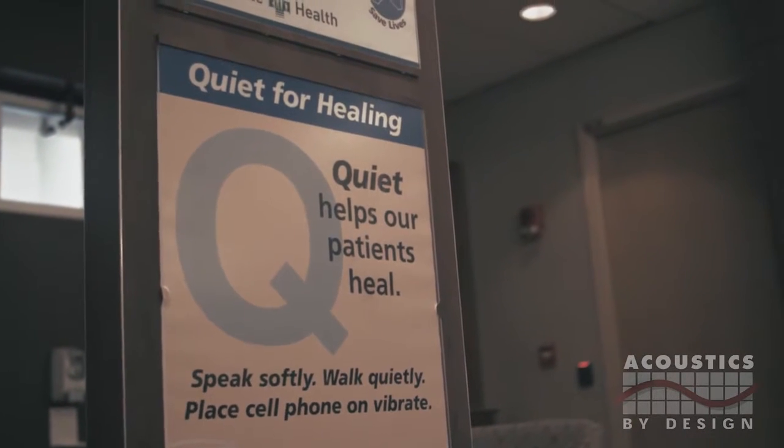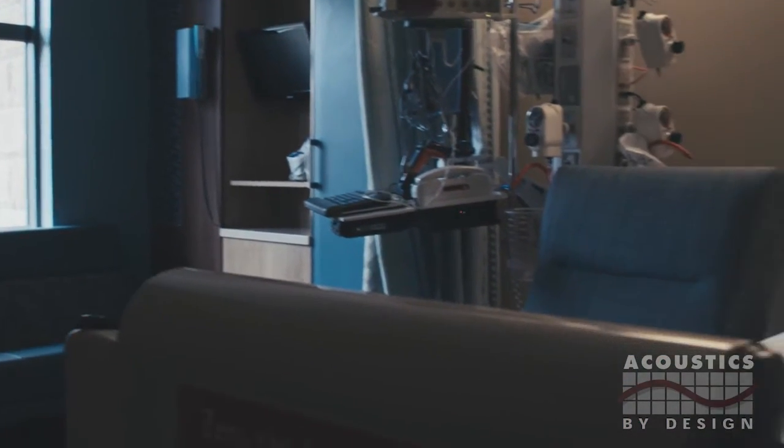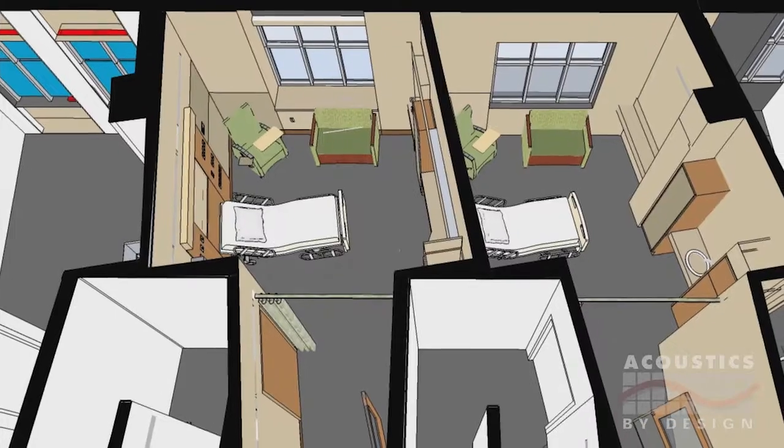One of the other things you may have noticed about the new rooms was the walls are not orthogonal or perpendicular. They're actually at an angle, and they allow the patient's headboard and bed to be facing towards the window so they can feel the warmth of the sunlight on their face while they're recovering. They can also see the natural light as opposed to just watching a TV or reading a newspaper. They can actually see outside, which has been very, very well received.